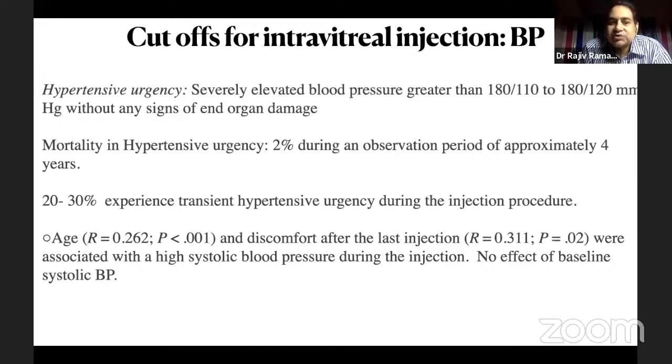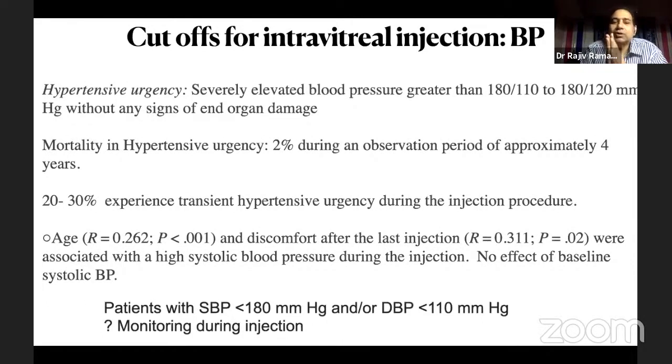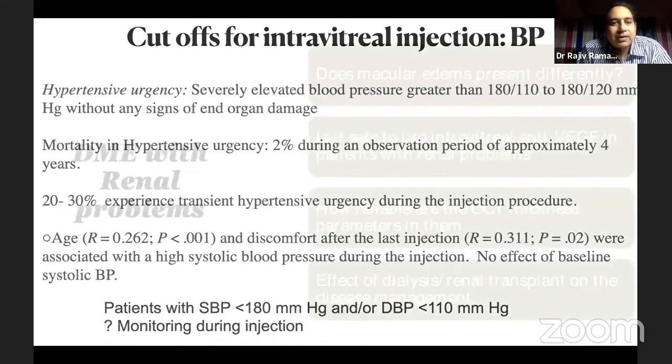Again, there are studies which suggest that nearly 20-30% of people during injection can develop hypertensive urgency. They also found that it's the age and discomfort after the last injection that were associated with it. So it's important that injection should be a pleasant experience for the patient. But as far as cutoff is concerned, a systolic BP of less than 180 millimeters of mercury and diastolic less than 110 should be reasonable. It's again a query, but yes, it's good to monitor during the injection period too.